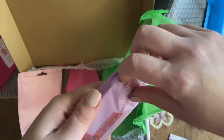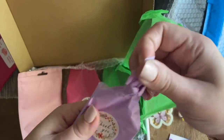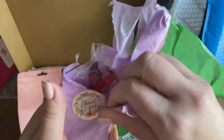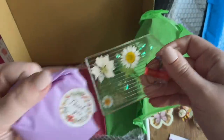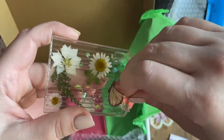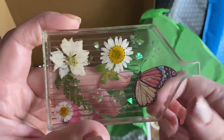And then there are some trays. I was so intrigued by these. And like I said, I know that she can custom make a lot of things as well. Ooh, that is so pretty. And this is a stopper that she's included. That is beautiful. Oh my gosh.